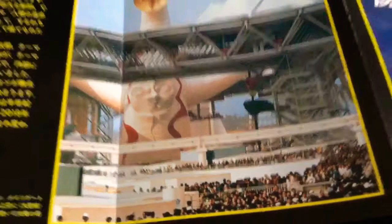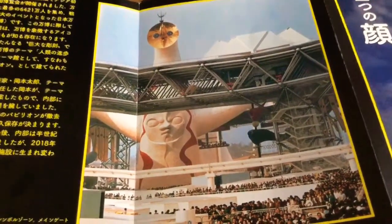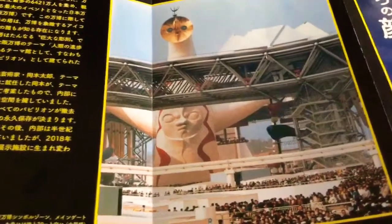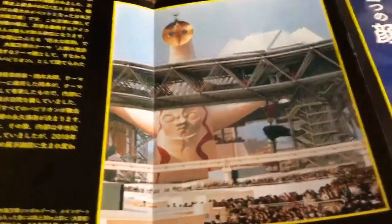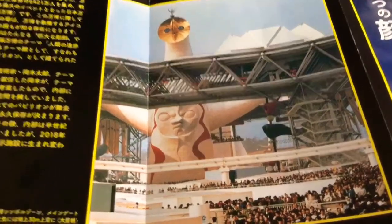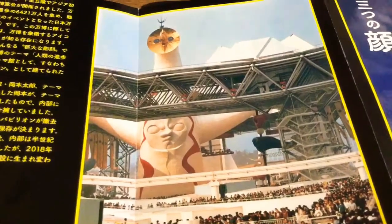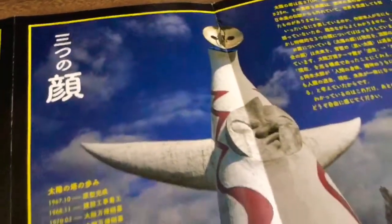Because people hope to grow up the culture and develop the country. Because Japan, back then, we lost the world war. So after that, we need to show we are already strong like that. Yeah, so they made this beautiful architectural building. This building is very great, sugoi.